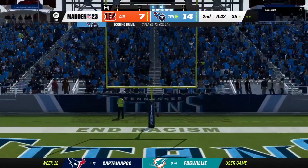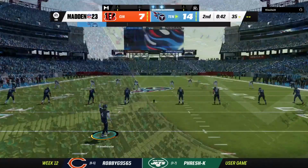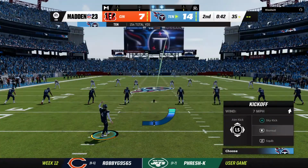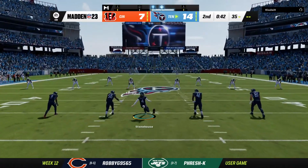Extra point up and good by Bullock. And that makes the score 14-7. Set now to kick this one away, and off it goes.